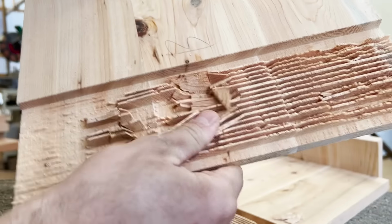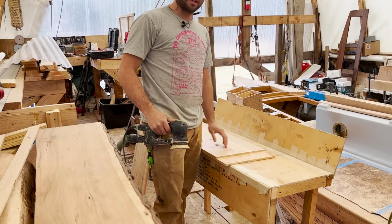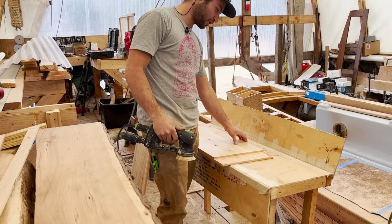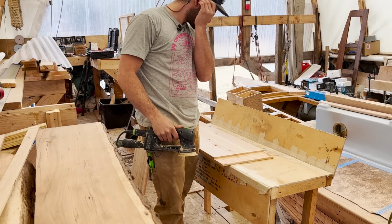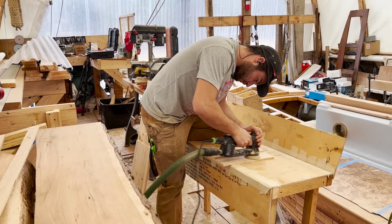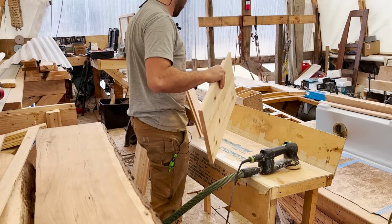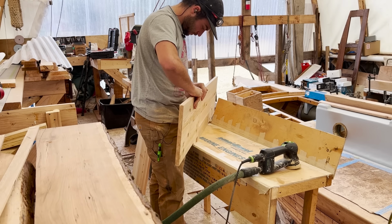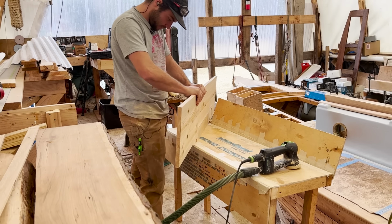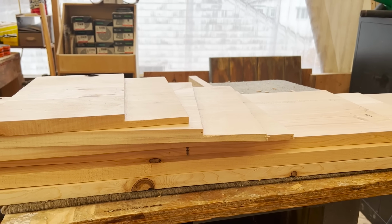So now I had to clean up these half laps, and I found that the fastest way to do that, it's not the joy of hand tools, but the Festool Rotex with some 40 grit on there just rips through these super quick. So let's get to it. Perfect. I never thought I would want Festools or need them, but that sander is unreal. Hard to go back to a regular orbital sander after using one of those.